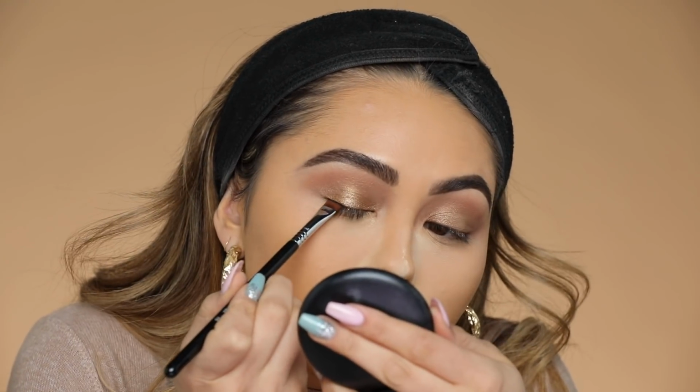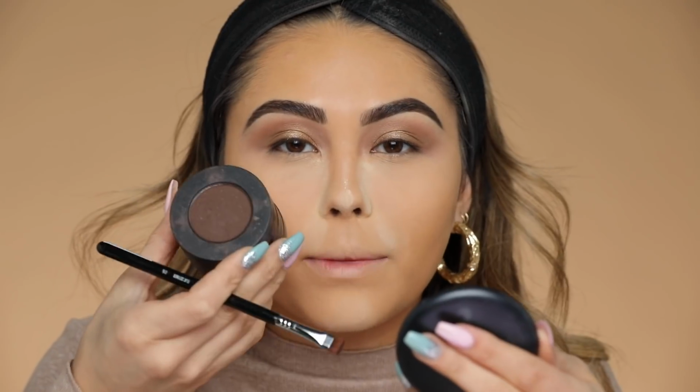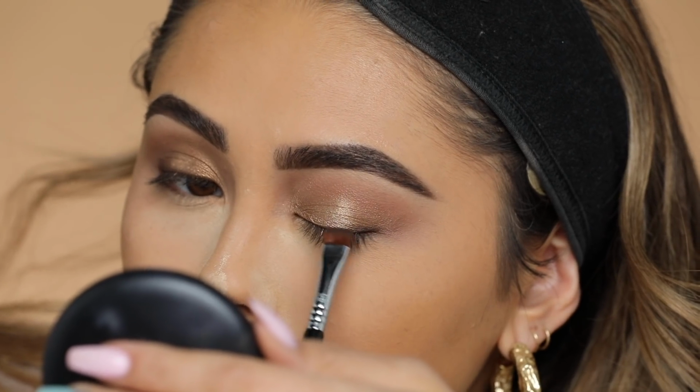Then I take the Sigma Flat Definer E15 and a brown eyeshadow. I'm using Melt Cosmetics Rot right now. And I just line the lashes on the outer third because I feel like it lifts the eyes and gives me a little bit more of a feminine look.